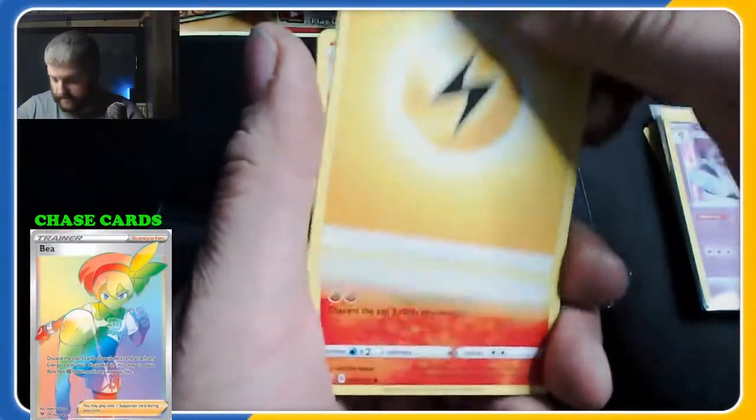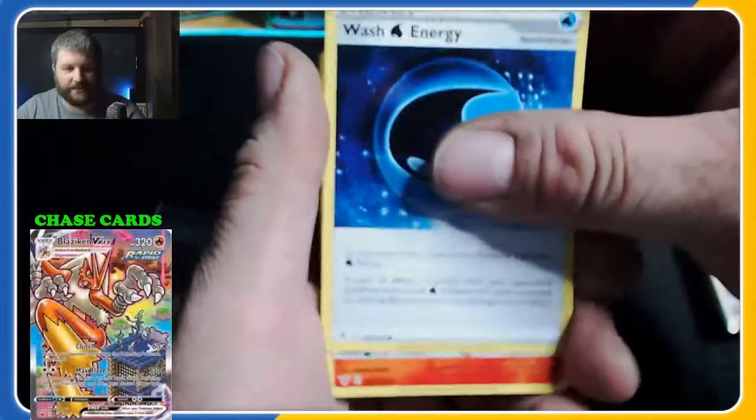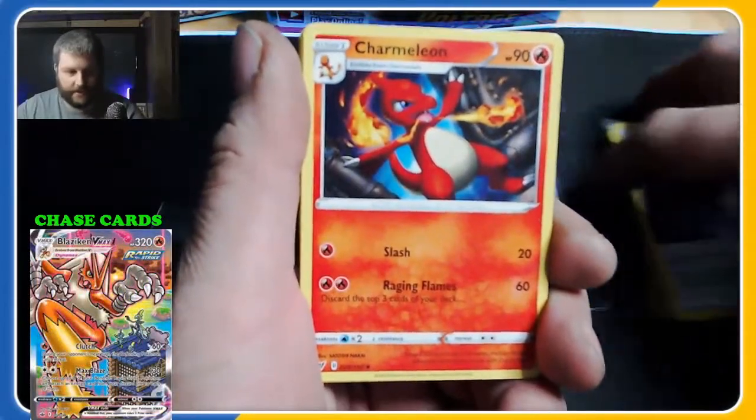And starting out with some lightning. Good sign for a Vivid Voltage, right? Running into a lightning energy.